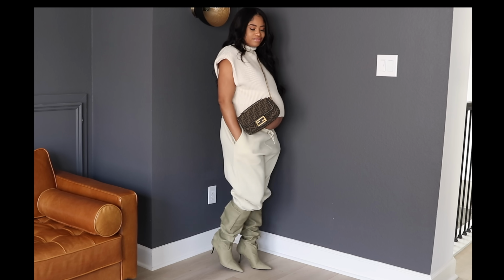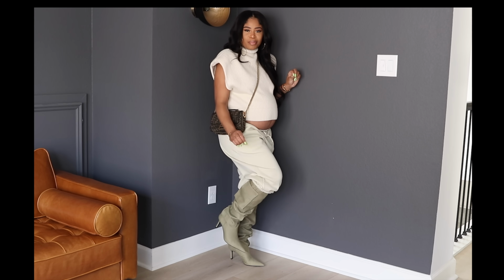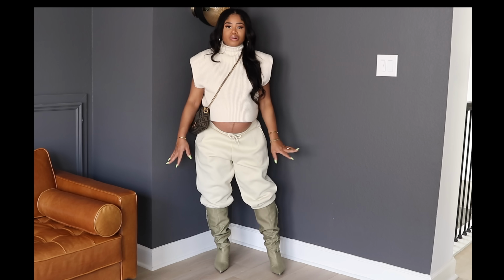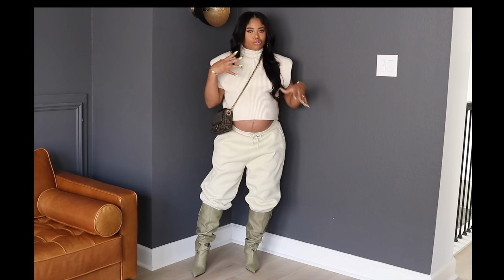Popped on these boots. These are actually new from Zara, and I love the rugged outdoor type of vibe that they have. They have pockets on them. They're super slouchy, and the olive green color I feel is just perfect for fall. And I just thought that they would go great with this cream look.